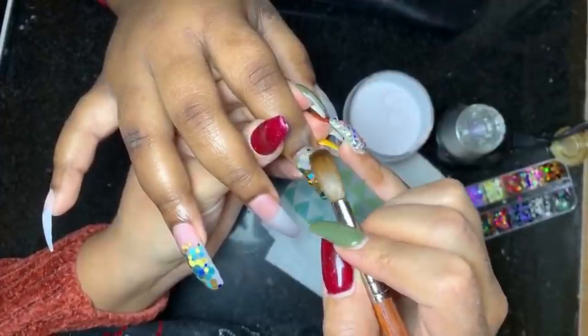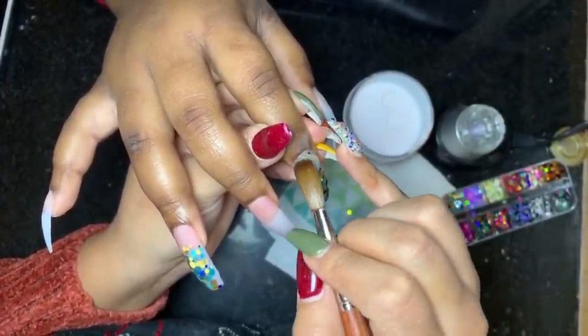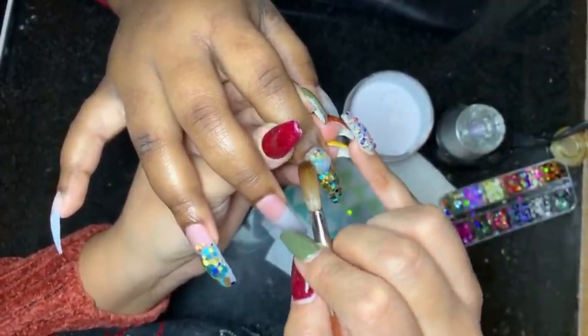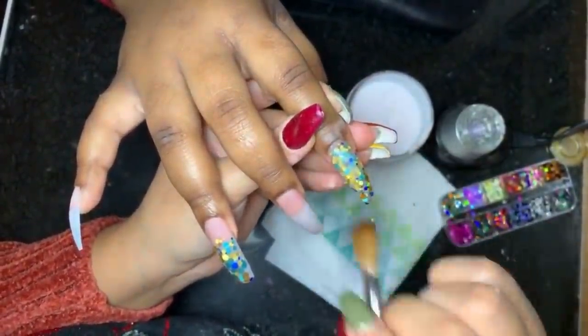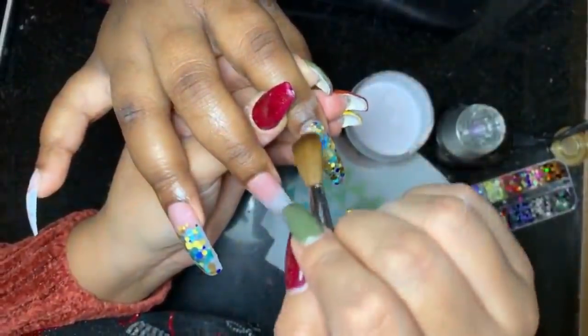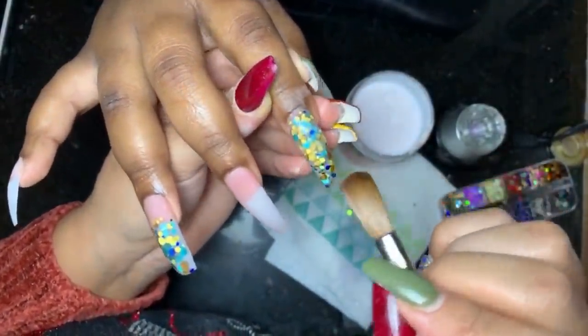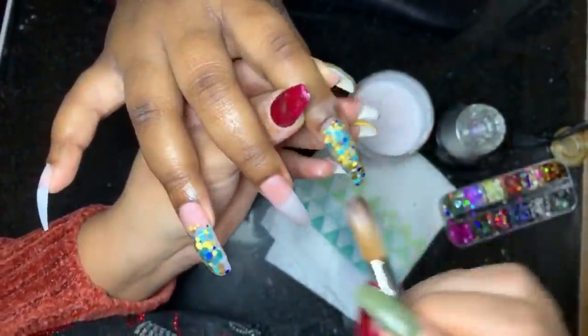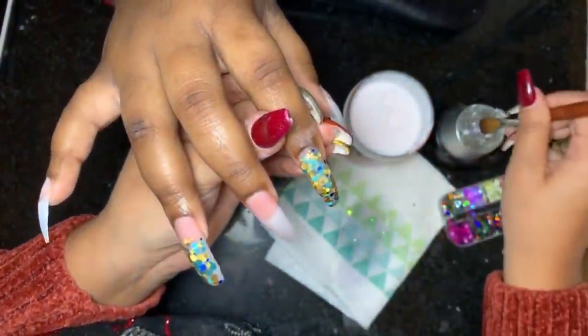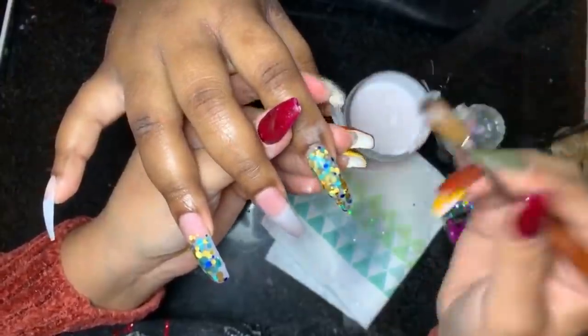Okay, so now I'm going back with some more acrylic to encapsulate those sequins. So as you can see, I get a bigger bead. And then you can tell, like right there, those are encapsulated. And as you can see, those still are a little bit shinier, so we know that those are not encapsulated yet. So we have to go back and add more acrylic.